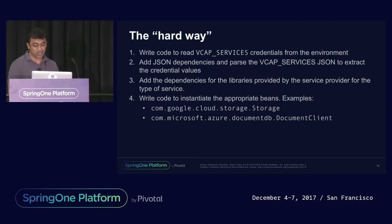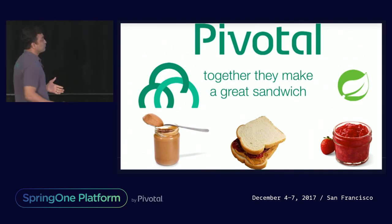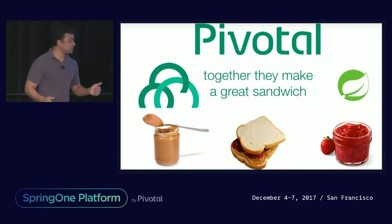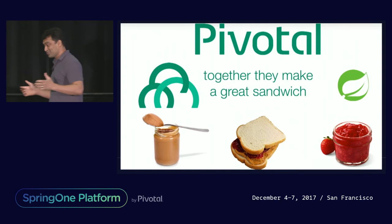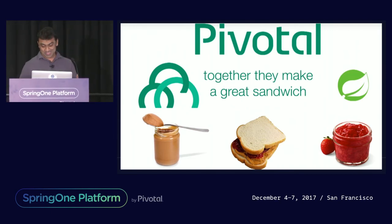So it's the starters and Cloud Foundry together, as Onsi very well described in his keynote last year. They are independently very awesome, but together they are like a delicious peanut butter jelly sandwich, right? So use Cloud Foundry and use the starters.